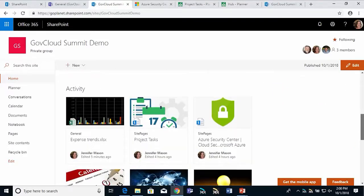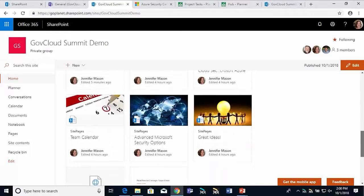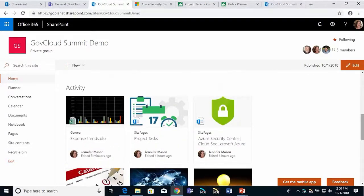I can also see an activity feed. And so the activity feed is going to show me all of the things that are happening on the site. It's going to show me when I did it, who did it, and how long ago they did it. So 5 minutes ago I was editing this document, and 4 hours ago I was creating these pages. This is going to roll up, and the more people you have on the site, the more activity you're going to see.